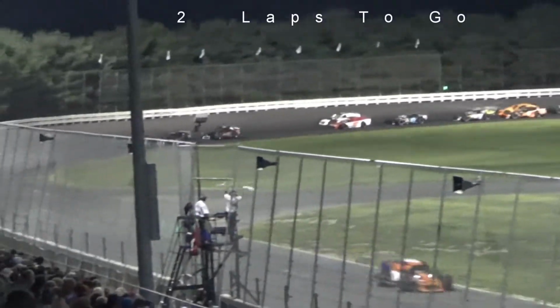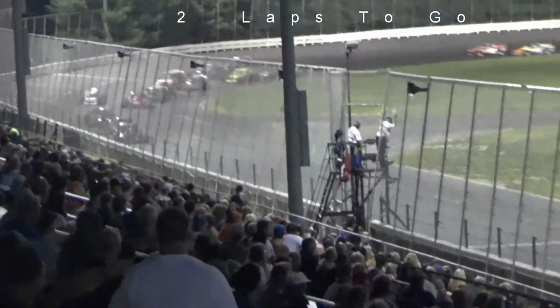Owen and Christopher make contact. Owen brought his A game, and Christopher did the same. Popsicle sticks are up, two circuits to go. If you think this is over with, you're wrong, because it's going to go right to the wire. Avery trying to dive bomb his way underneath Mike Christopher to move back into fourth.